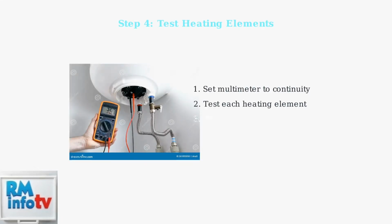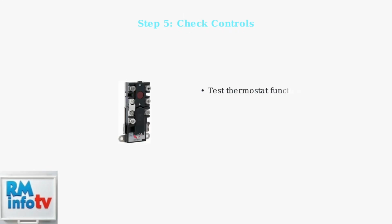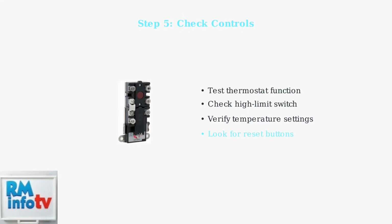Use a multimeter to test the heating elements for continuity. Set your multimeter to continuity mode and test each heating element. A functioning element should show continuity. If there's no continuity, the element is burnt out and needs replacement. Check the thermostats and high-limit switches for proper function. Test the thermostat operation. Verify the high-limit switch hasn't tripped. Check temperature settings and look for any reset buttons that may need to be pressed.